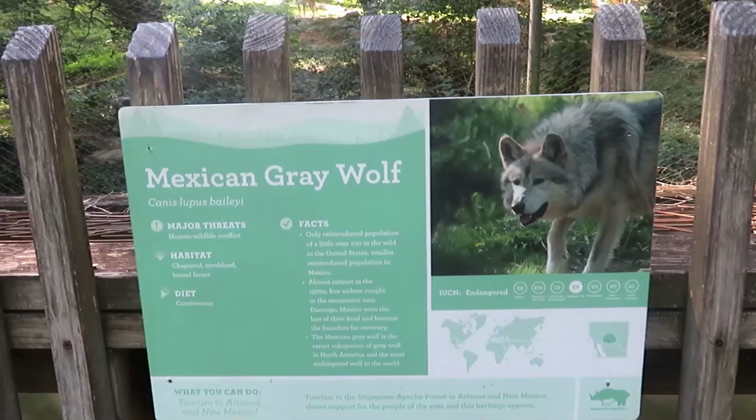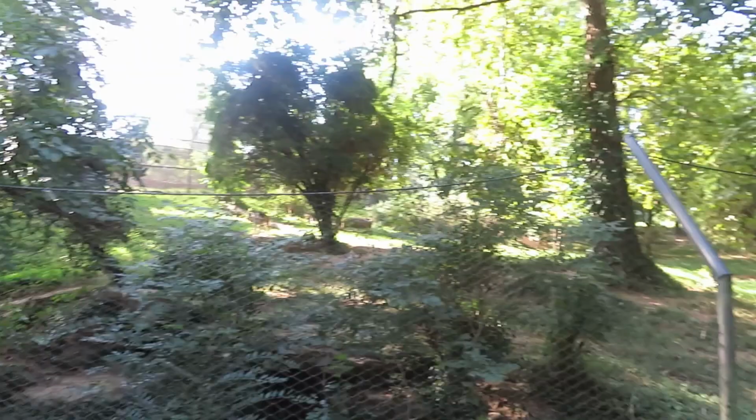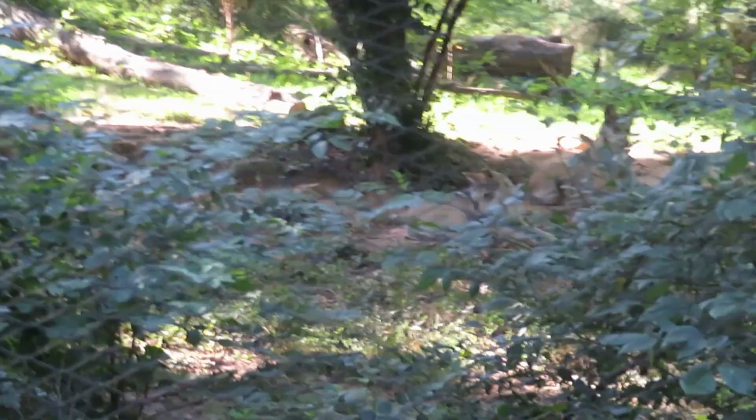We got a Mexican gray wolf. And this is the wolfie's habitat. And there's one right there. We're just running around. All the way back down. Another one right there. I didn't see him.